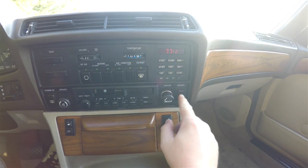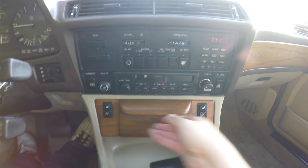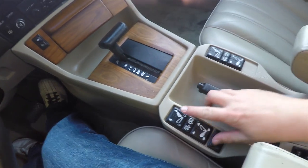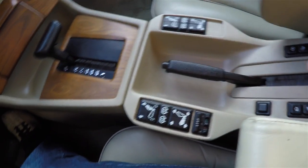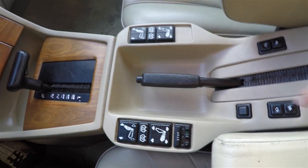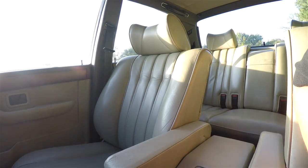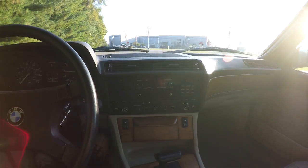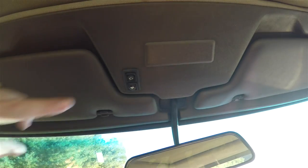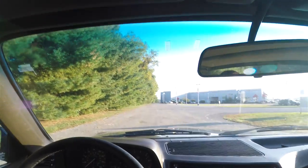hazard switch, front power window switches. You also got your ashtray. Seat controls, through driver memory, rear window controllers, lockout, handbrake. And overhead, you have your sunroof control, as well as sun visors.